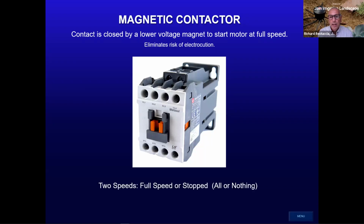That's a pretty nice safety feature right there, isn't it? Yeah, oh yes, absolutely.